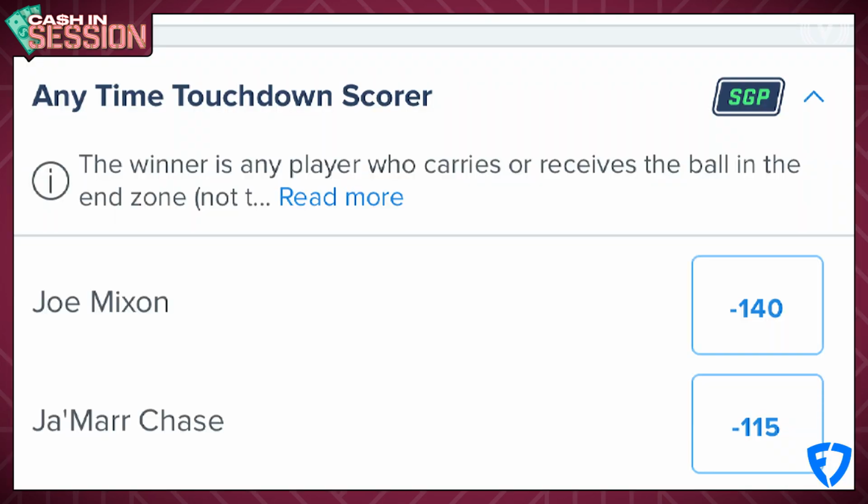The numbers listed next to each player are their odds to score a touchdown. We talked about that a little bit last week, where the plus is the underdog, the minus is the favorite. So you'll probably have a guy like Ja'Marr Chase or Joe Mixon pretty high up in terms of being the favorites for this bet, because you kind of expect them to get in the end zone. You may have a player where it is not expected at all, and the value on them is great.